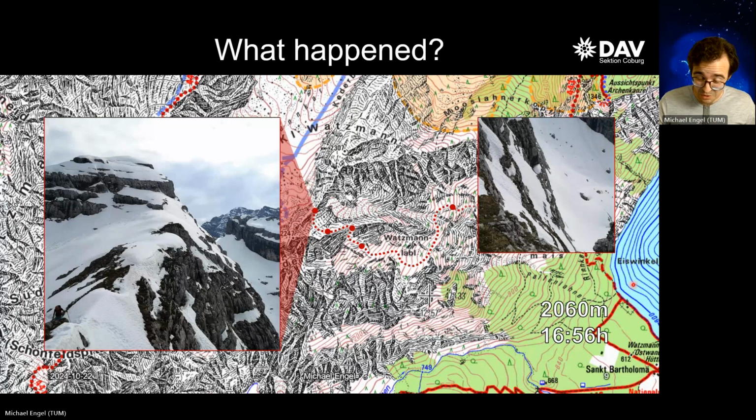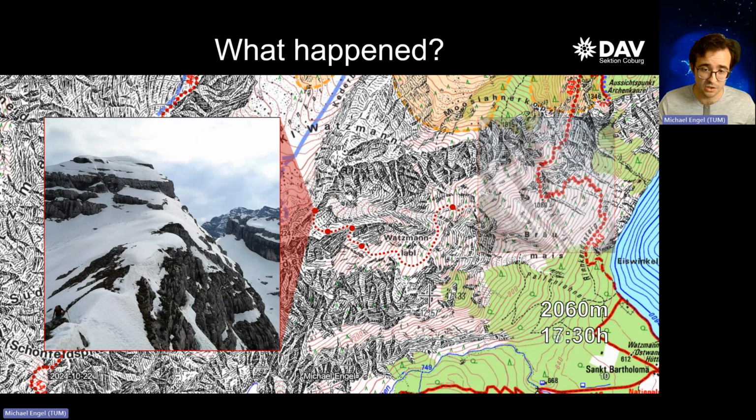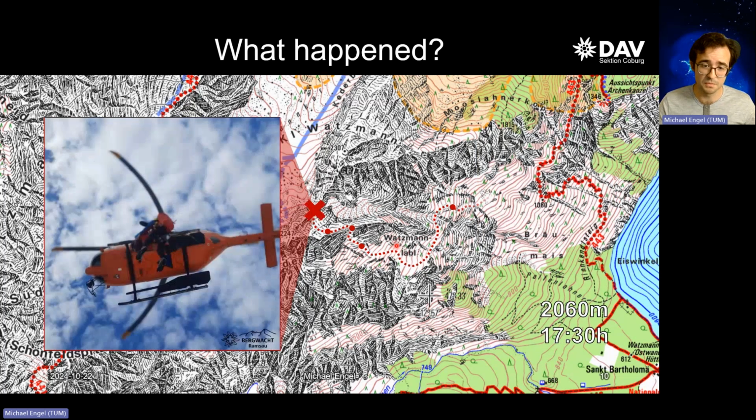However, we also had the problem that during the ascent on this side, we didn't have any mobile reception. So we decided, okay, at this point at Watzmann-Scharte, we had reception, and there was snow coming down on both sides in a way. So that was the spot we decided to call the rescue, and that's why we were flown out by helicopter.